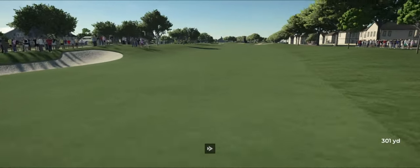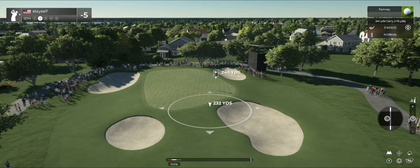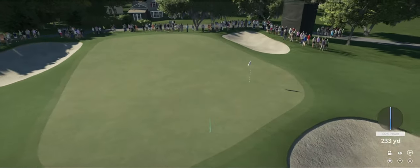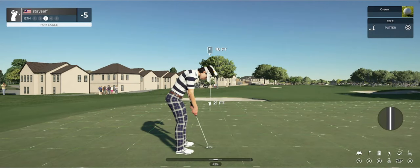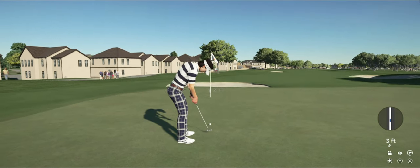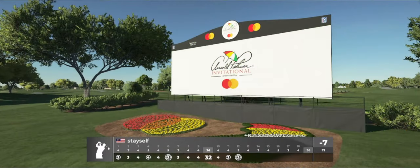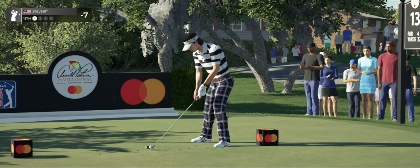So far, so good for this one. And we're around about, I'd say, 240, 245 to the pin. There you go. This is shaping up. Putting for eagle next. This one's for eagle. Looking super. Yes, that putt was amazing. And after that one, you're at 7 under. Here we go. Par 4 ahead of you.